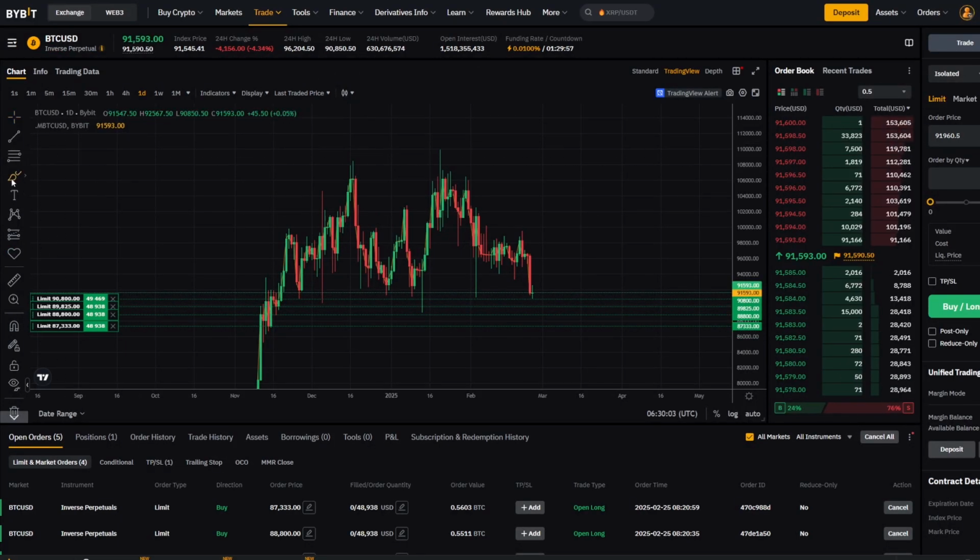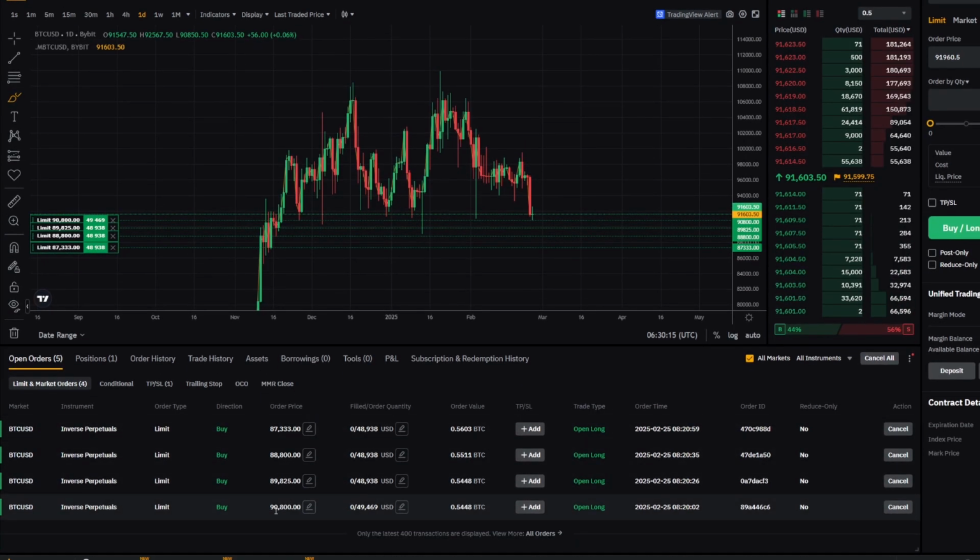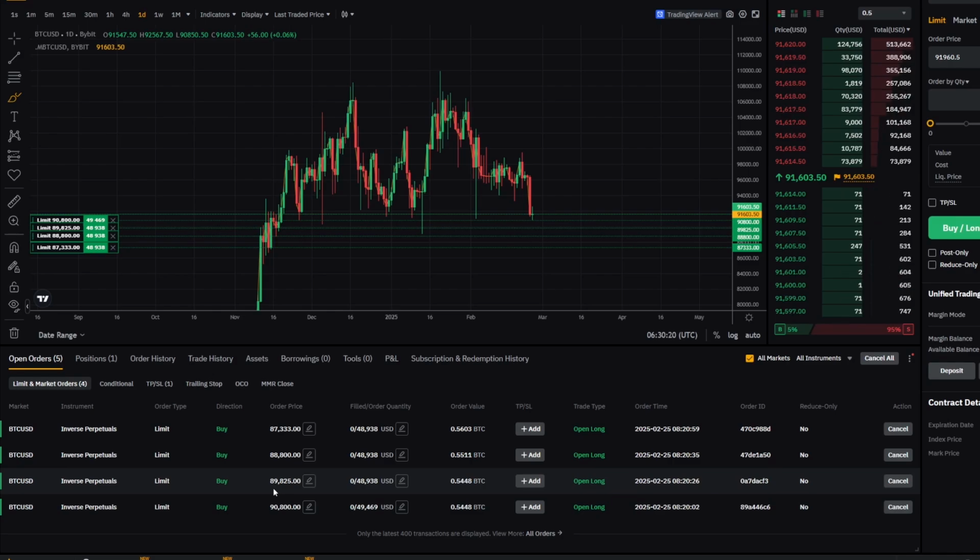So this morning, I've set more limit orders back down even lower. We'll be going over exactly what those limit orders are, because the first one is sitting at the 90.8k level. The second one is sitting at the 89,825 US dollar level.